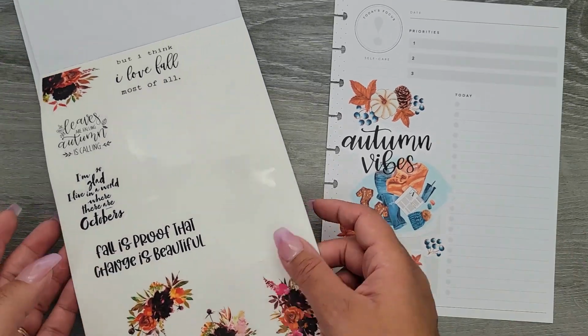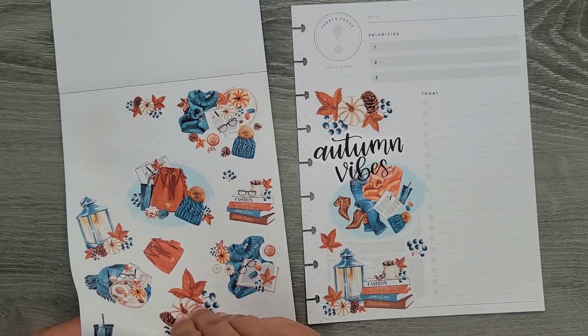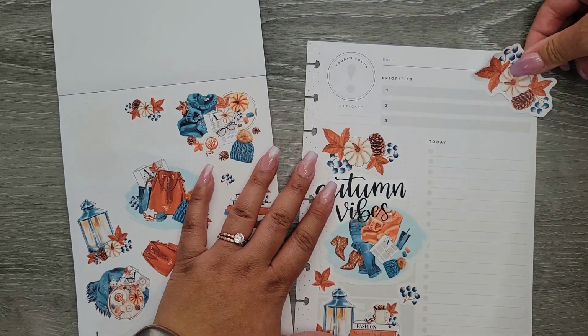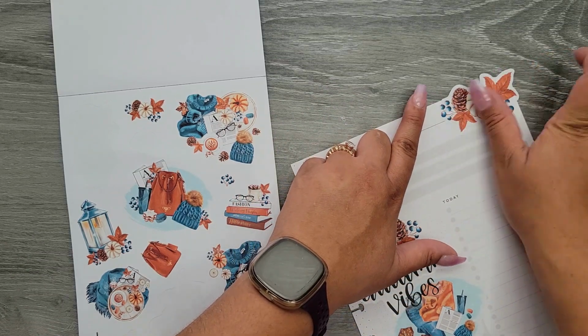Boom. Again, just keeping it simple. I literally use these, and I haven't thrown any of them away yet. I don't know if I ever will, because it's fun to see old spreads, so I'll probably just hold on to them.